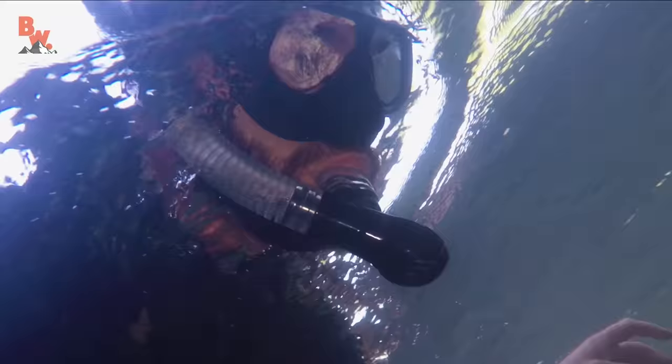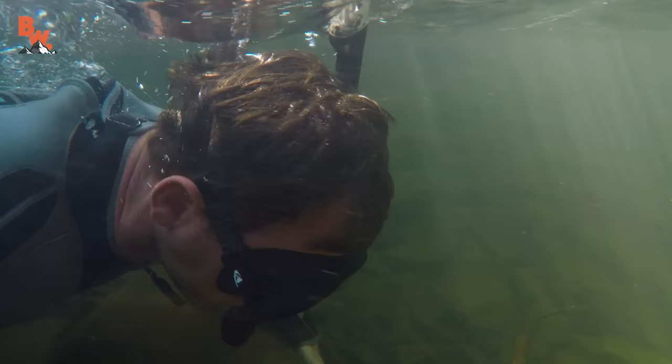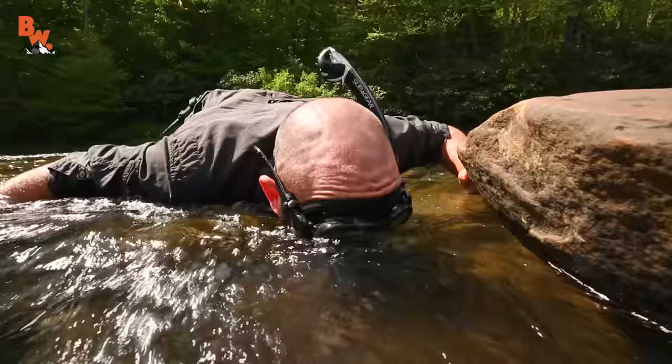Searching for a Hellbender is an incredibly delicate process, and our intention was to disturb the environment as little as possible. This means gently feeling up and under rocks as opposed to flipping them. The last thing we wanted to do was alter a potential Hellbender home, as they are very territorial and will often stay in one area for a considerable amount of time.